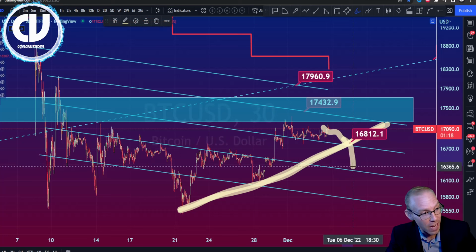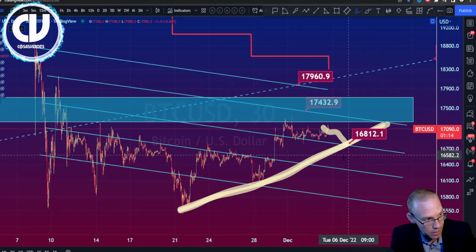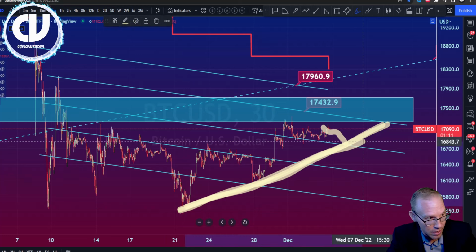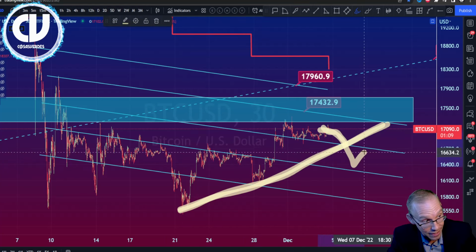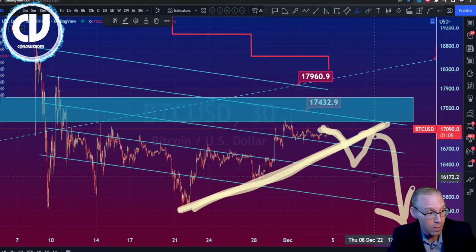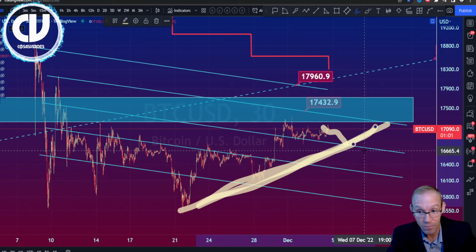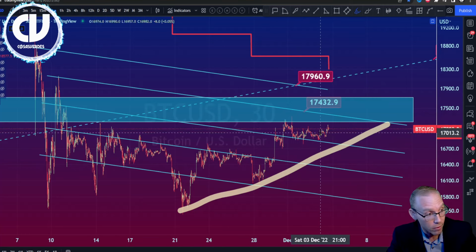Could I see a fake out here? Yes, I could. I could see that happen because a lot of people are going to be looking at this line. Price could get tricky. But if it happens, I think it's going to get rejected by what was the support line, and then it's coming down.